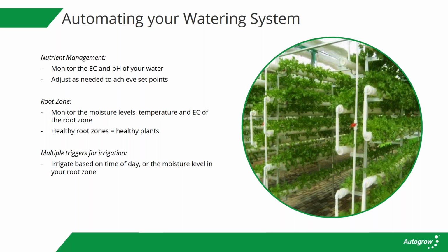And the last aspect of automating the watering part of your system is irrigation. A lot of systems will be running, supplying water to the plants 24/7, and so there's little need for watering automation. But a lot of them, if you're growing in a media, you'll need to have some type of irrigation scheduler. With the better automation systems, you're able to provide multiple triggers for irrigation. So you might be triggering based on the time of day, measuring the moisture levels within the root zone, so you're giving the plants exactly what they need when they need it, or measuring the light levels and accumulating that across the day. So having a system that's flexible and can maintain the irrigation schedule, give them the right amount of water at the right time, is really critical to having a well-automated watering system for your plants.